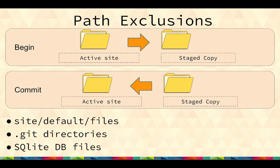We want to exclude anything that we can, as long as the Composer command would still run correctly in the staged copy. So we can't exclude any of your code or anything that Composer knows about, but anything that Composer wouldn't care about, we can exclude just to make the file copying take less time.